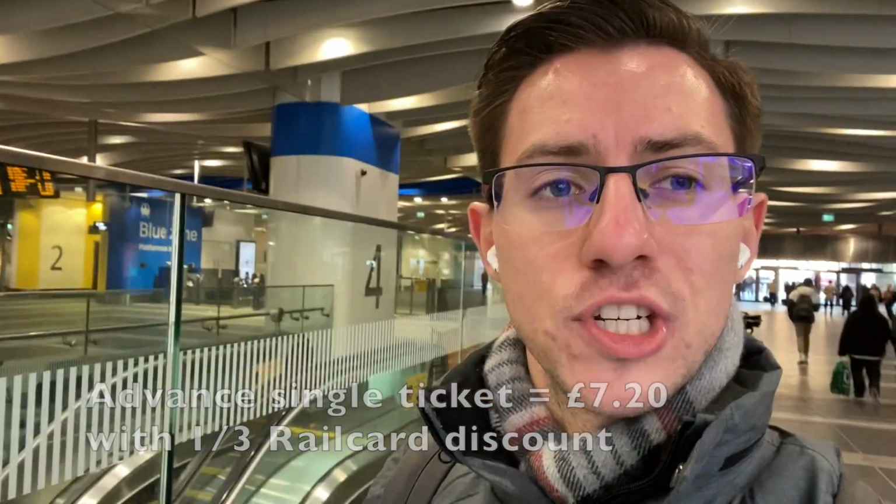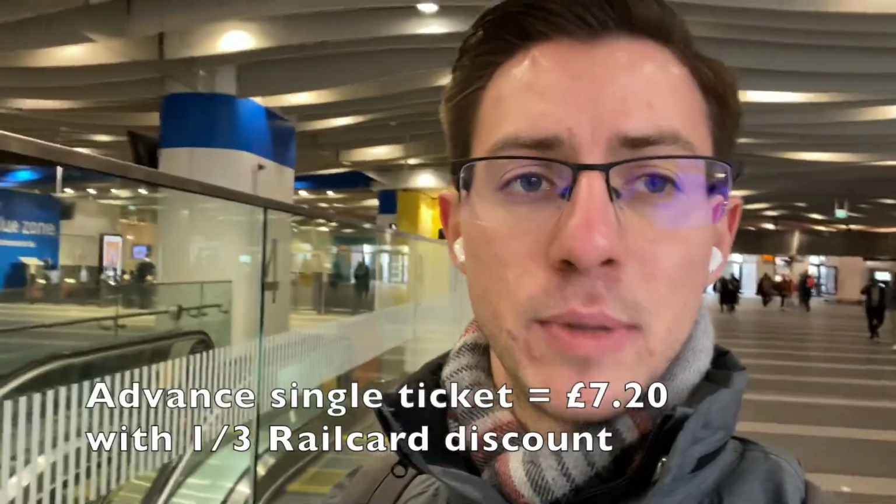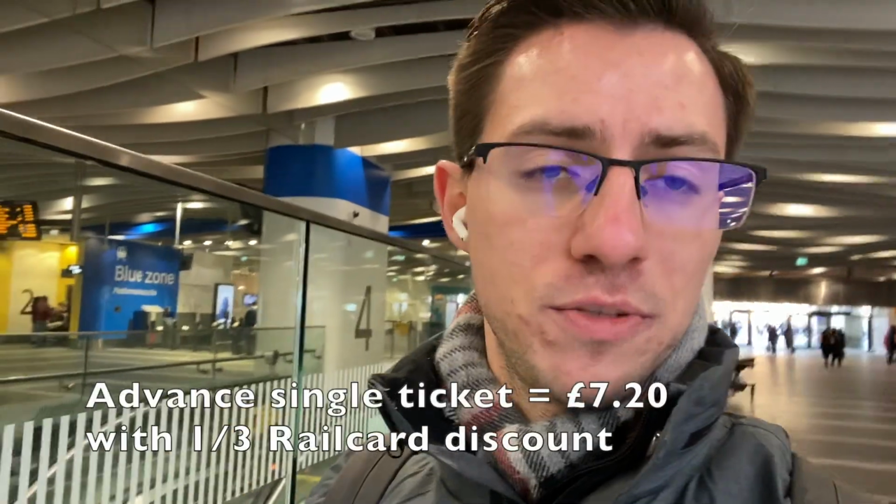Today's no exception, so I'll be getting the 1536 service, which normally consists of 8 carriages, and the trains are usually pretty full because it's a very cheap service. So the total price I paid for this journey of more than 2 hours is just £7.20 with the railcard discount. Good. So the total price I have paid, in case you haven't heard, is just £7.20 with the railcard discount, which I consider very cheap.